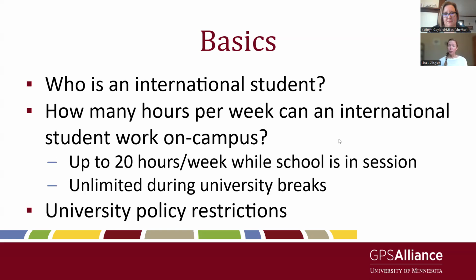Now, there are some university policy restrictions that place stricter limits on the number of hours that an international student can work in a week, depending on the job classification. So, most notably, perhaps, is the policy for graduate students in student job classifications. While the immigration regulations allow them to work up to 20 hours per week, the university policy limits them to 14 hours per week.